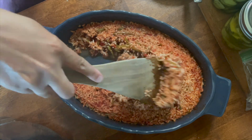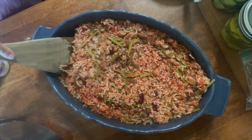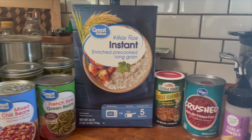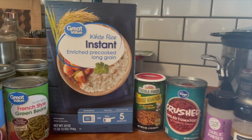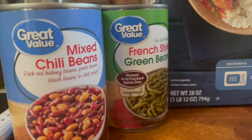Moving on to this phenomenal Cajun rice dish. This is so yummy. I have done versions of this before, but this is really tasty. I suggest you try it. It would be really great served with cornbread. How many times can I say really?